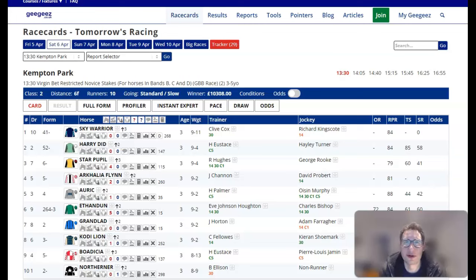You might also focus on front runners or prominent racers, which is another useful starting point and way in, and that's no bad approach either, trying to find lone front runners or horses who will be up there and in the right position to pounce. So yeah, with that said, I will crack on.